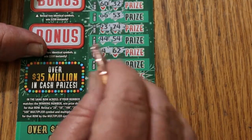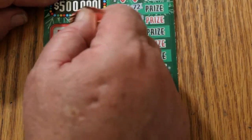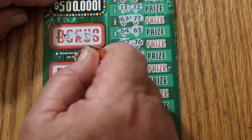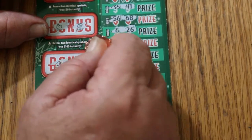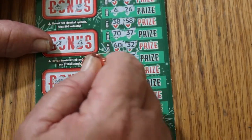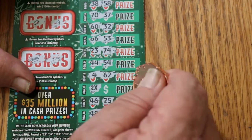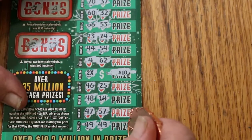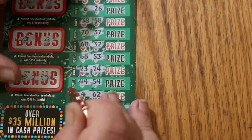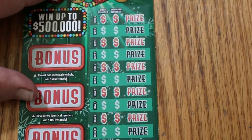So before we get to that, let's check the bonuses. Reveal two identical symbols, win 50. Nope. For 100? Nope. For 250? No. And for 500? A gold bar and a piggy bank. So nothing there. Well, let's see what happens here. Two times the money. There's two times 10 for 20. And down here for four, number, this one is 25. Okay. Just a little over the minimum. But it's a start, and I like the sessions that start with a win.